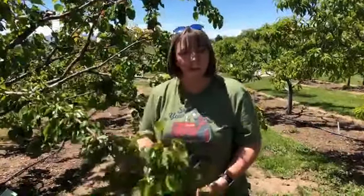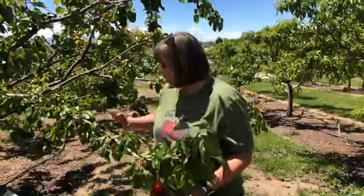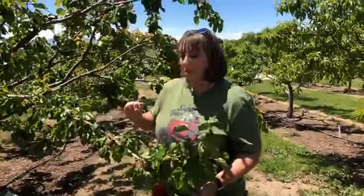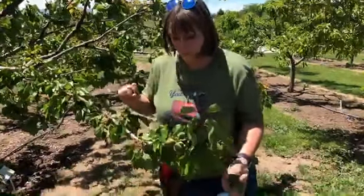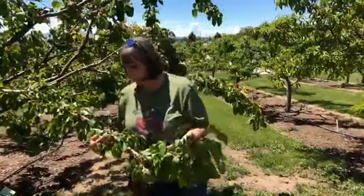I mean, that's not bad. I'm going to get some really nice apricots there. And there's more along that whole branch. There are, all the way down the branch. That branch was probably 10 inches away from the ground, and now it's about waist level. So you can see that it does help.